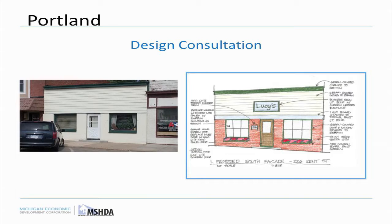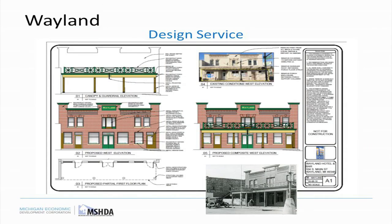So these are some examples of design consultations, which are just quick sketches that I typically do over photographs, where it's pretty straightforward. They just need to refresh their facade. So in this instance, it was to repaint the painted brick, more of a brick color, add some signage, more appropriate windows, and maybe a flower box or two.